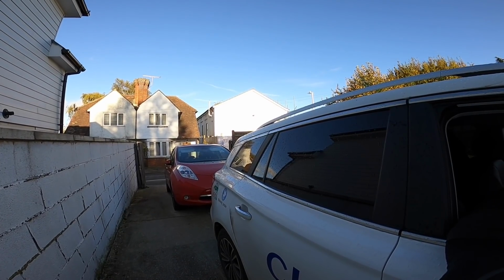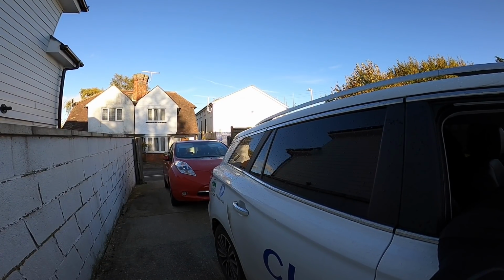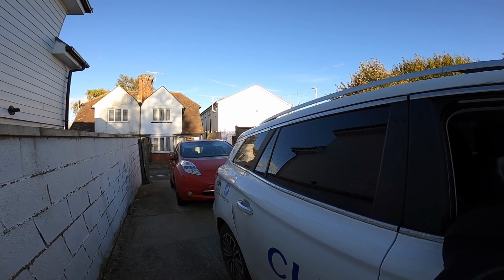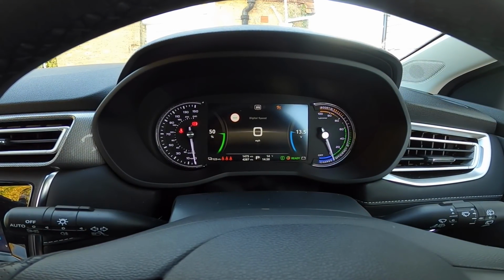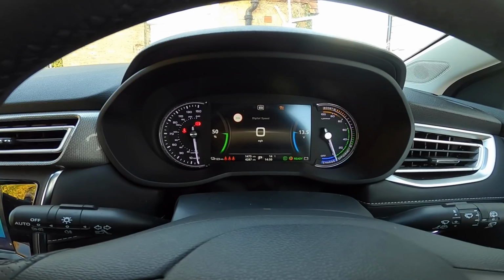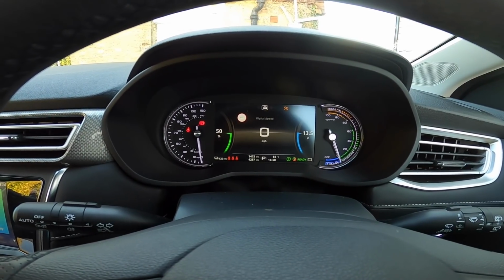That's that service done on that Nissan Leaf. Major service, all went according to plan, no issues at all. I've topped up here and I'm up to 50% with an available 123 miles range. So that is pretty good.